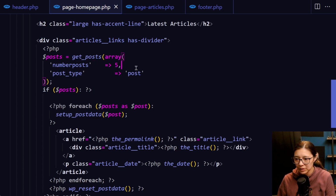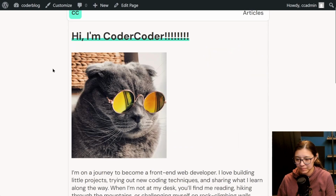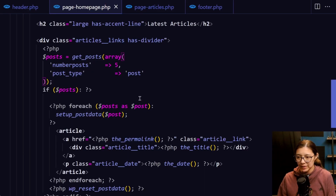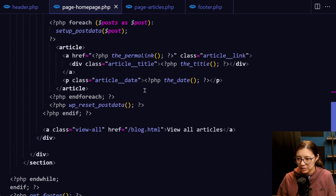Okay, so I think this should still work. Let's reload our homepage and just make sure nothing's broken. Okay, so it still retrieves the 5 posts. So let's go back here. And on the home page, oh yeah, let's change this link to articles.